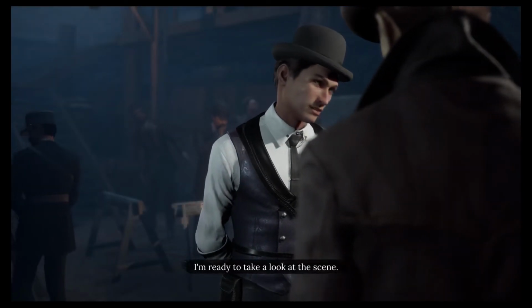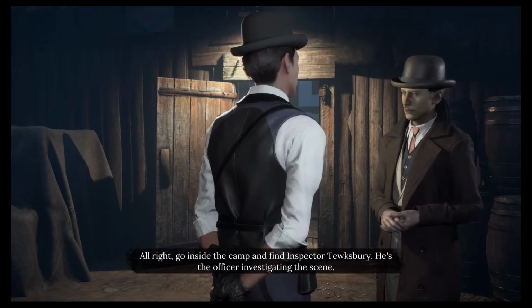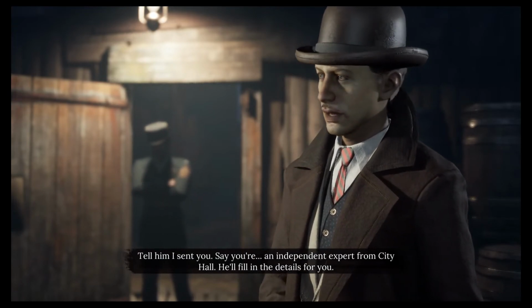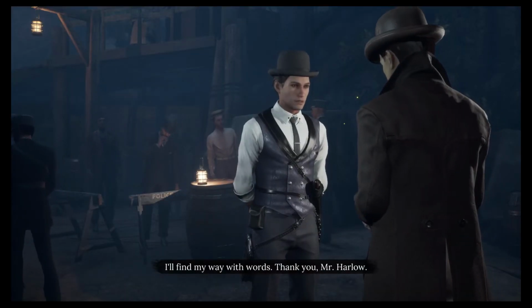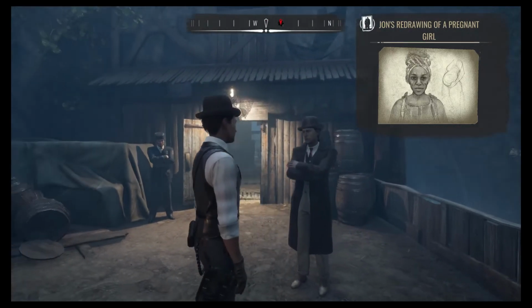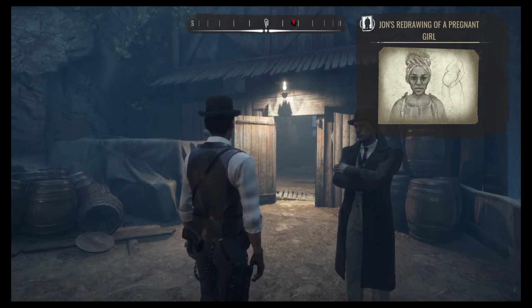I'm ready to take a look at the scene. All right. Go inside the camp and find Inspector Tewkesbury. He's the officer investigating the scene. Tell him I sent you. Say you're an independent expert from City Hall. He'll fill in the details for you. I'll find my way with words. Thank you, Mr. Harlow. Well, thank you, Mr. Harlow. We'll talk with Inspector Tewkesbury in the next part.